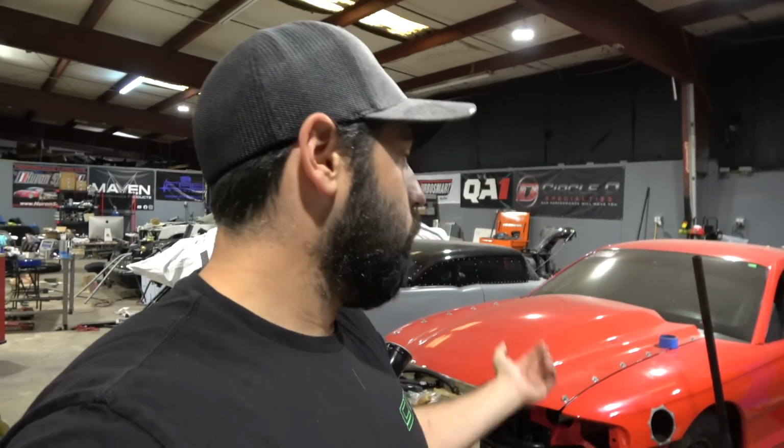I like it about 85 pounds of oil pressure at idle. These are race engines. They're set up with larger bearing clearances, so you're going to run a little bit higher oil pressure. Down track, they're making 100, 100 and some.